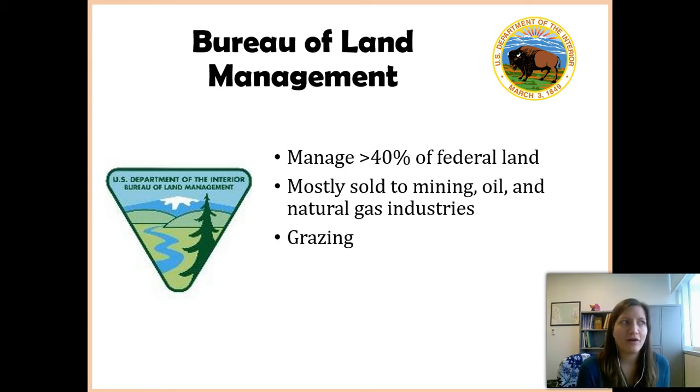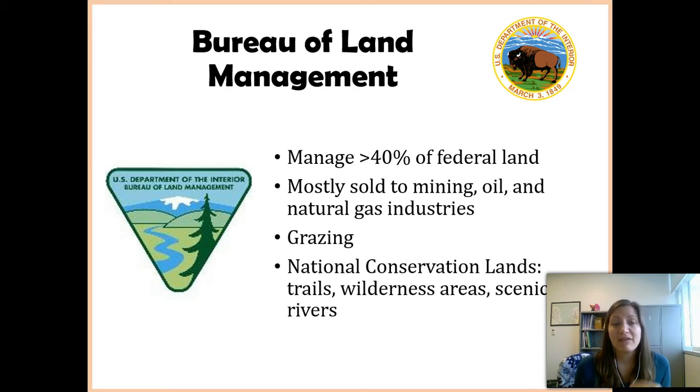So this land, although it's managed, it's not managed really for resource protection. They do have a lot of regulations. If you're going to take gold, here's some rules that you need to follow, but their main goal isn't to keep the land pristine. You may have heard of some of these. They'll sometimes be designated as a wilderness area or scenic rivers or scenic trails. So they are owned by the government, but again, there's not too much conservation going on. There's some management of it, more management than, say, if this was someone's backyard, but not nearly so as a wildlife refuge or a national park.